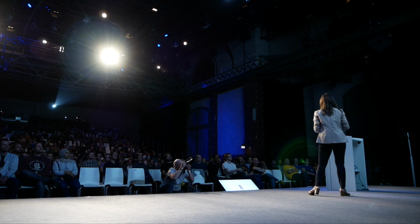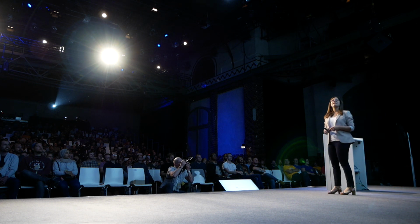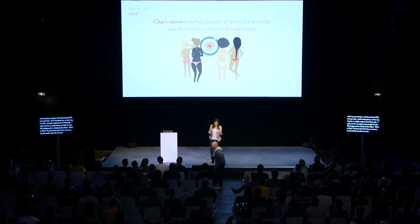So let's get started. Even though Sabine already introduced me, I want to do a shorter one. My name is Kate. I am a mobile engineer from Venezuela. Even though my background is a senior iOS developer, right now I'm working as an engineering manager at Clue. But what is Clue? For those of you who don't know, we are a female health app that wants to help people around the world learn to help themselves, to know their bodies better.